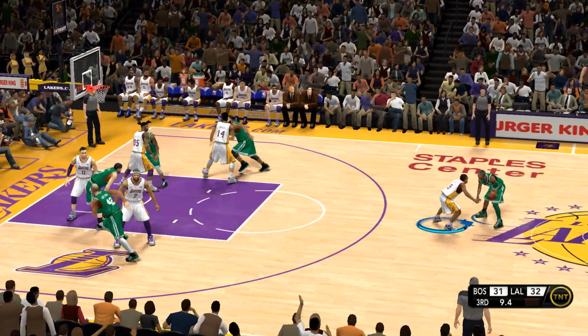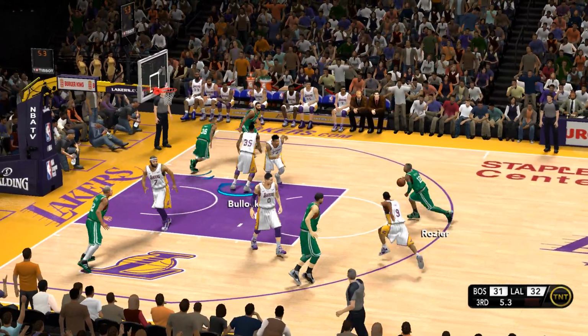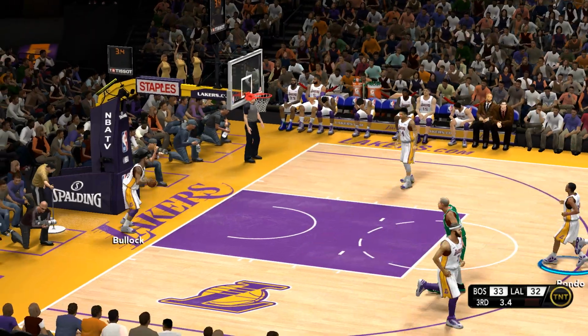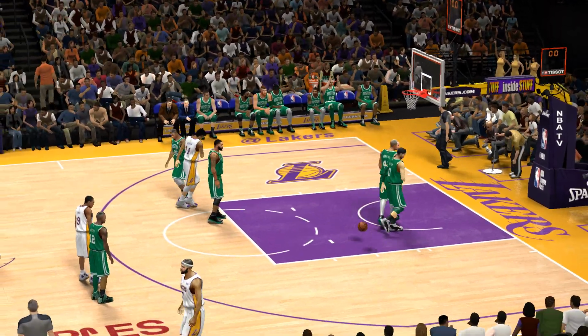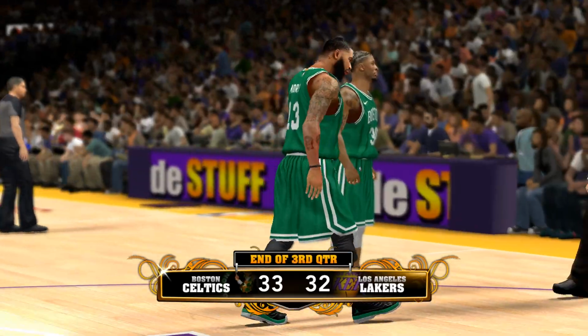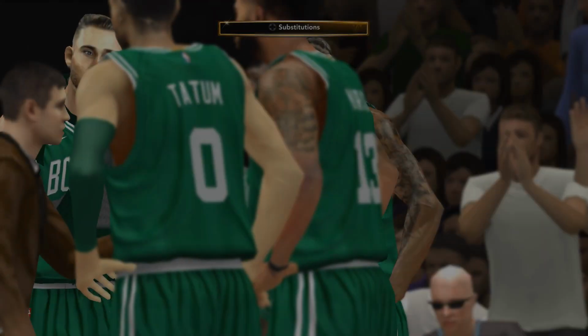Number 12. He's covered by Rondo. 4 seconds left. That drops. 3. Got it off in time, but it's no good. And at the close of the third quarter, still a close game, and both teams putting up points in a hurry. The Celtics. 33.